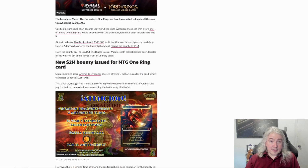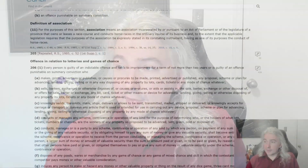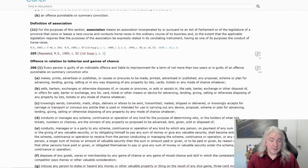So, why does this cause problems? Well, Canada's got some laws on this, and the US has laws on it as well, but I'm Canadian, so we'll talk about the Canadian laws, but I can tell you the US also has laws on what you can give away and how you can give it away. So the section that we're looking at is section 206, offense in relation to lotteries and games of chance.